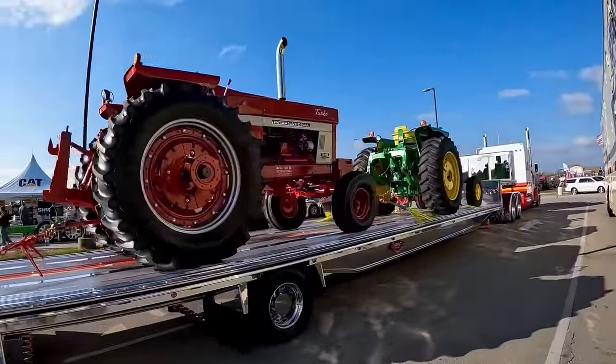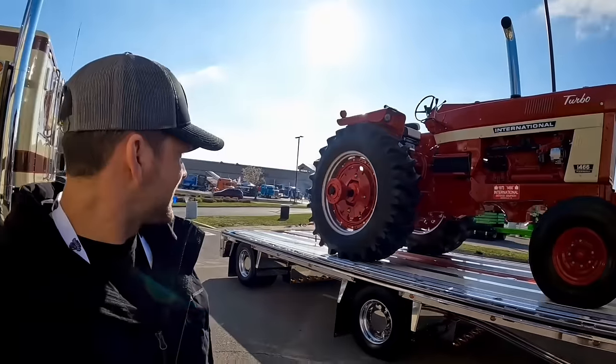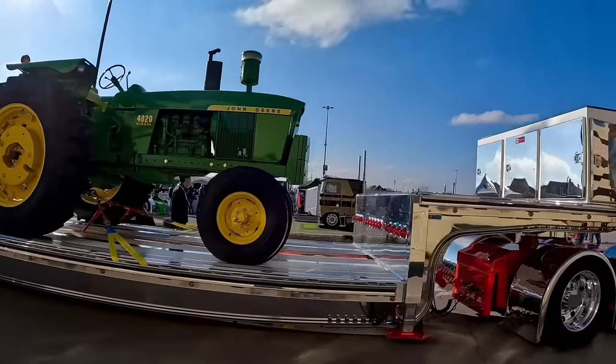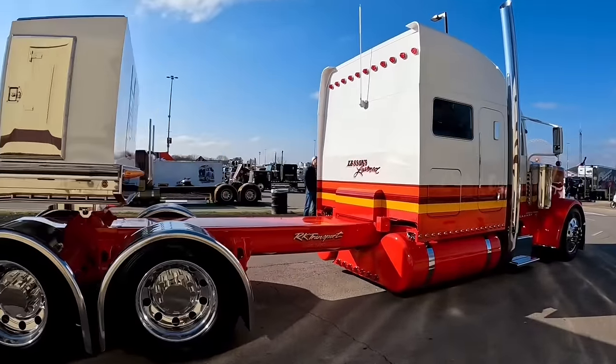Restored International Farmall, it's a 1466. Brings back some memories as a kid. My dad had the 1066. What a setup. Lessons learned.